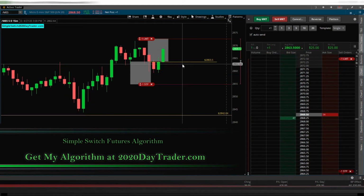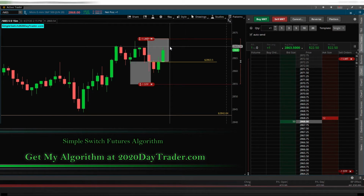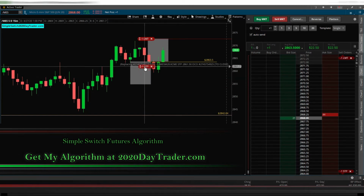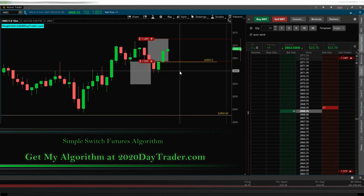Okay, so with this move coming off of a nice little pullback and then moving up into a really major support area, I'm going to move my stop up here to break even in 1 minute. Actually in 10 seconds, I'm just going to move it now. So if nothing else, we'll pay for some commissions. Alright, so there we go.